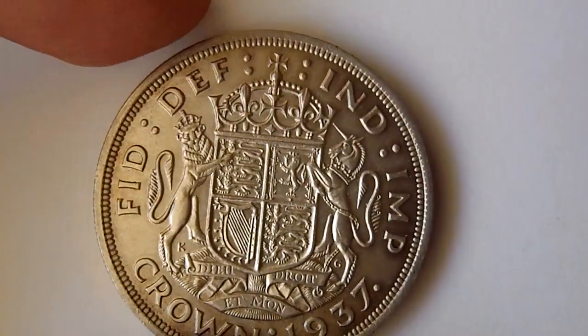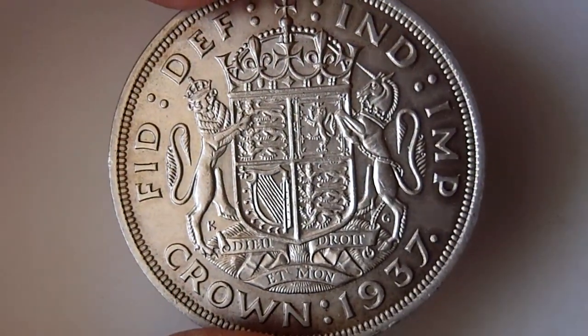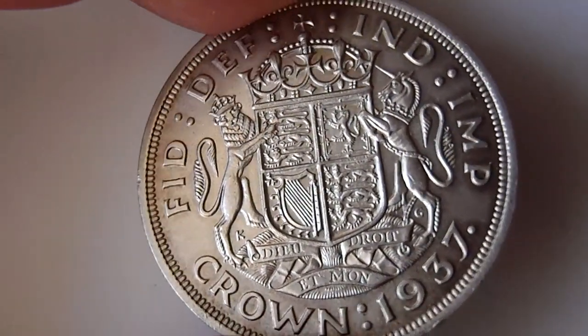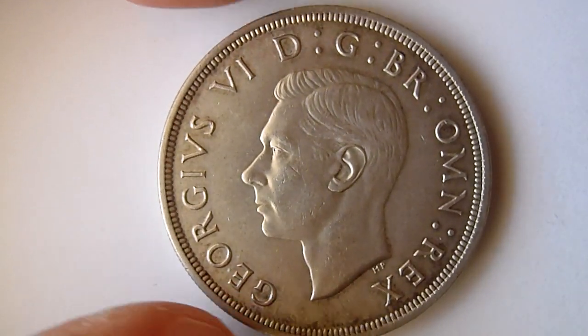Hi guys, here I have some new coins for my coin collection. So start with this one, Great Britain, 1 crown, 1937, in nice condition. Very nice big silver coin.